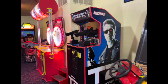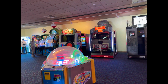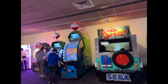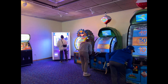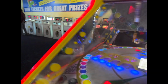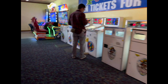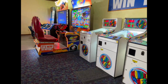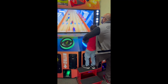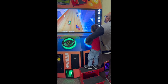Anyways, here are some more arcade cabinets. We actually ended up playing that Jurassic Park cabinet, but I didn't really want to record. I tried to just do a quick recording because I really wanted to spend more time with my son here, and we had a real blast. There's a lot of things for tickets, getting more and more tickets, and then we ended up wanting to play this 4-player Hot Wheel game, and he ended up playing with every color. And so we just kind of moved around every now and then and played all the colors, but we only got like 20 tickets per game.